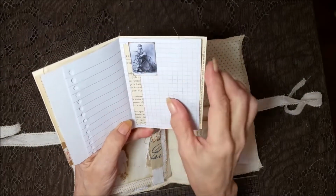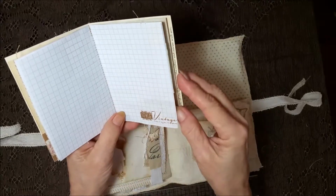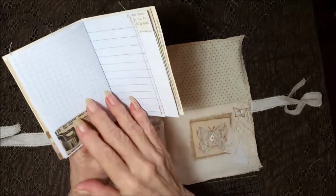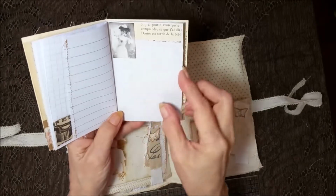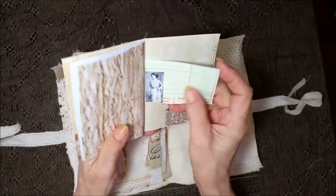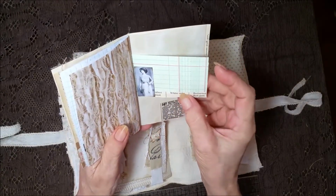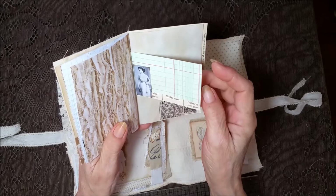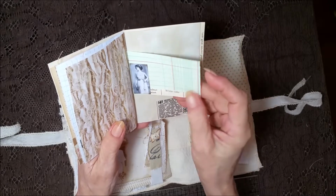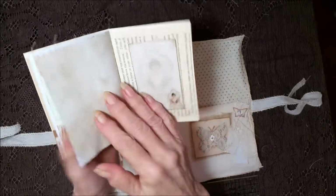A man with a really big bicycle. Book page. Some stamping. It's just assorted papers and little things. I like to make these because I have a bunch of stuff on my desk that I cut off. And I save everything, y'all. Everything. So I'm able to use it in these smaller things, too.